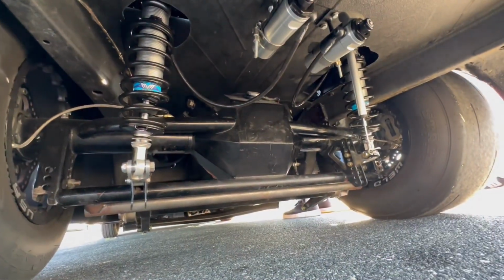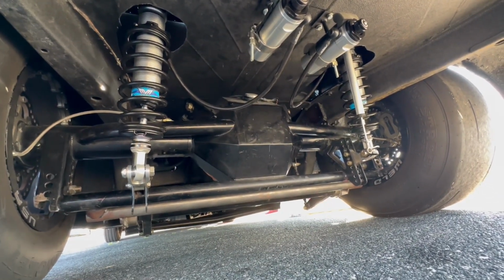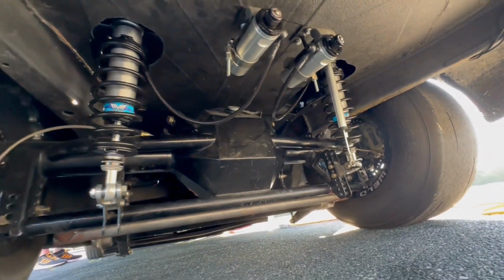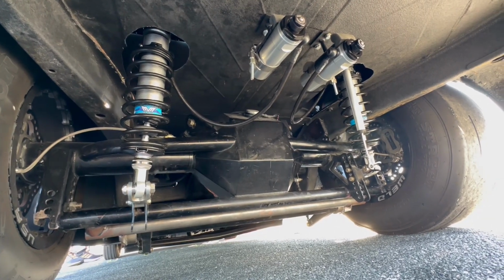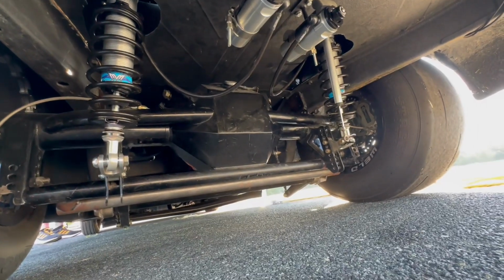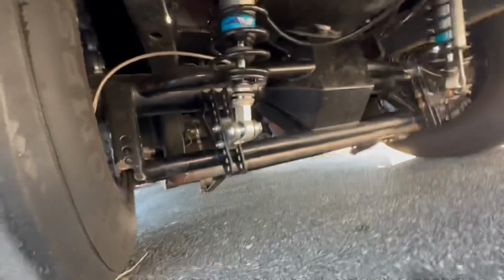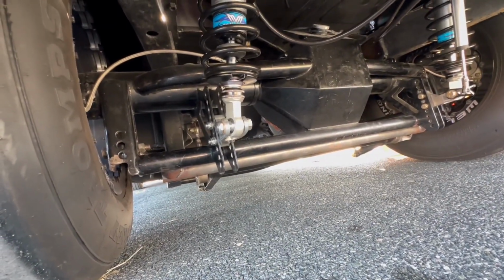All right, guys, so this is another set of Mark Minster shocks. These are a little bit newer. So they did find, like I said, one shock that was bad. And the right one felt different gravity-wise than the other one. Now what we did do, we had not done this before. We talked about doing it, but we never did it, but we did it now: the shock bracket to make the rear end hang straight.